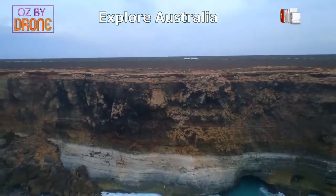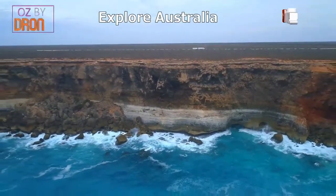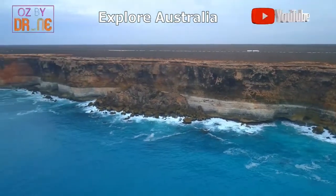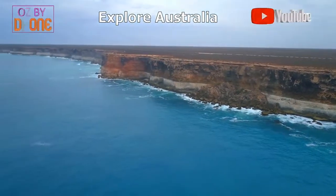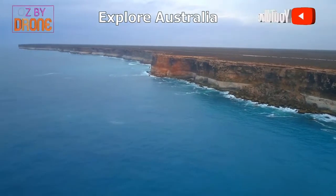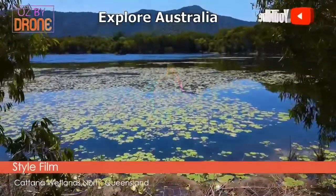The Drone Way is the photographer in this one. This is from the Bunda Cliffs on the Nullarbor in South Australia. He comments that he obtained a permit from the Department of Environment and Water for this footage. Decent cliffs that needed to be seen to be believed. Many sleep in vans on the edge. Sunrises and sunsets are pretty special there. So that was his first one.